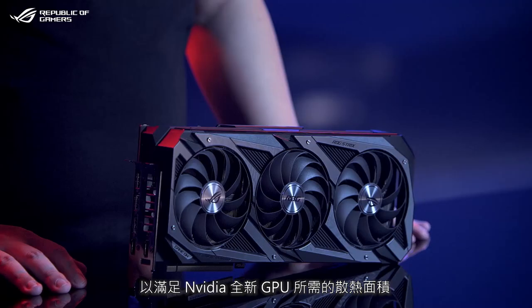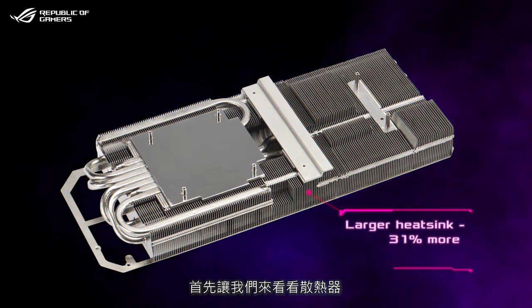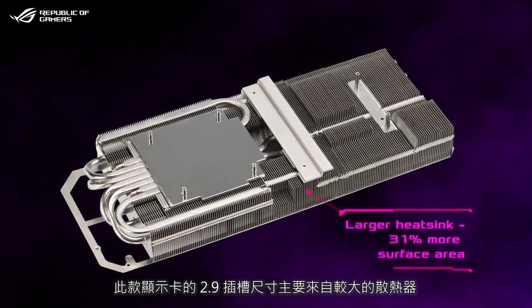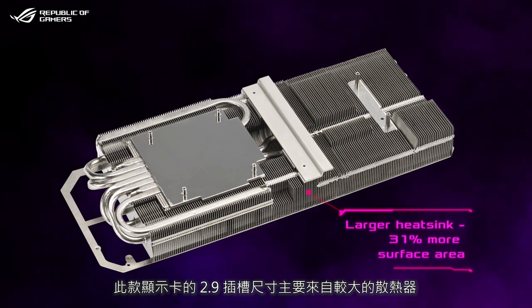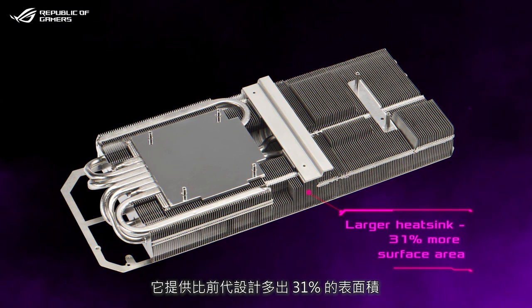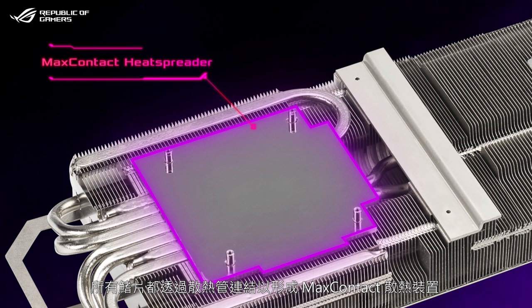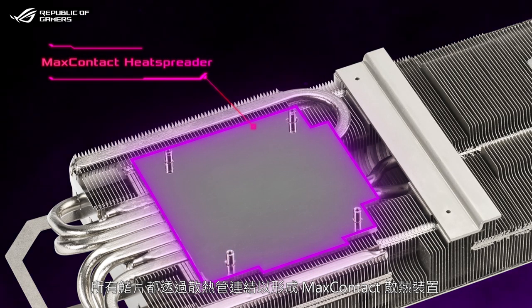Underneath, the thermal solution has been redesigned to deal with the thermal footprint of NVIDIA's new GPUs. First, let's take a look at the heatsink. Most of the card's 2.9 slot footprint is accounted for by a larger heatsink that provides 31% more surface area than the last generation design. All of the fins are connected via heat pipes to a max contact heat spreader.